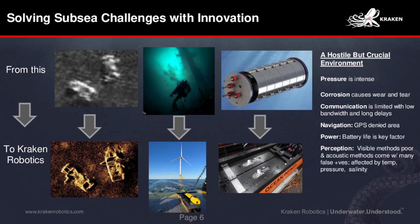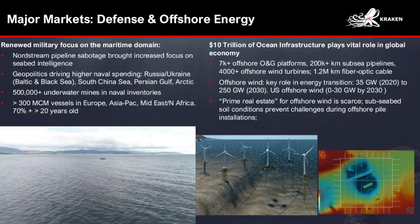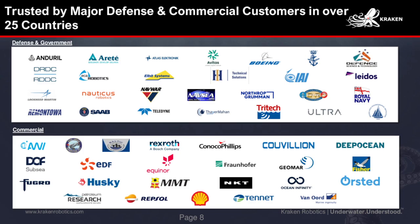So you got two dynamics. One, you've got the driver of the industry happening because of the geopolitics, and then you've also got a whole bunch of old equipment. So that means that there's a big upgrade cycle happening right now in our industry on the defense side. Just a quick picture for you.